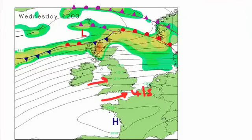Southwesterlies at 6s across the western coast of England, southwesterlies at 6s and 7s across western Scotland, and I think southwesterlies at 7s for eastern Scotland too. Eastern England, southwesterlies at 6s, but 7 offshore, and watch for some gusts there as well.